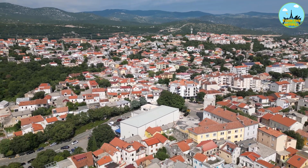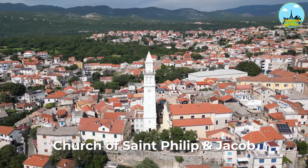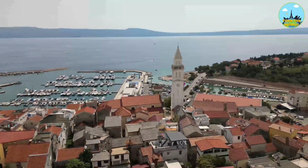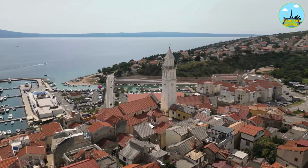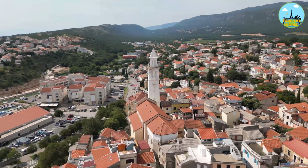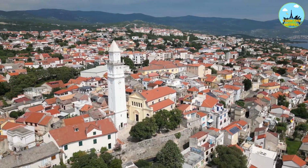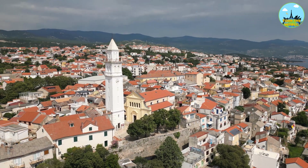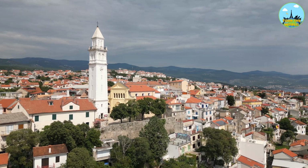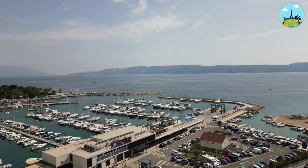The historic harbour is buzzing with life, and the beautiful churches, like the Church of St. Philip and Jacob, add a touch of cultural magic. Stroll through the old town's narrow streets and traditional stone houses and soak in the scenic waterfront. It's a true gem on the Adriatic.